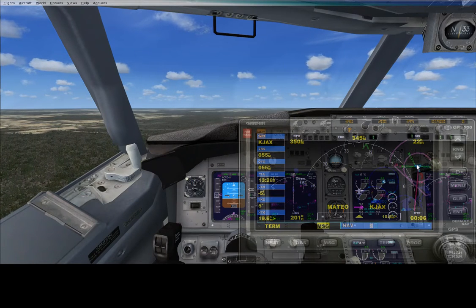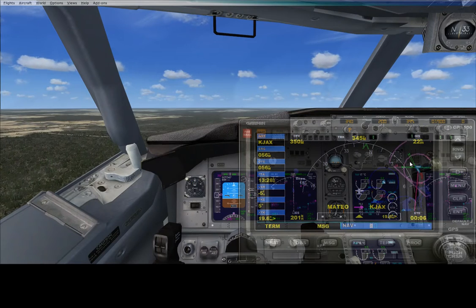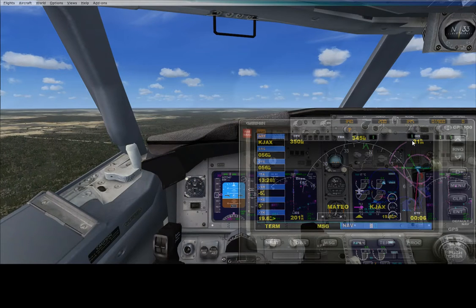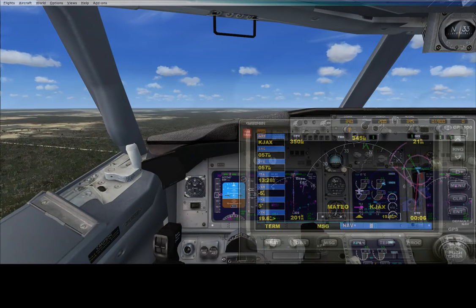So that actually wasn't our airport. This is our airport right over here. We still have about 20 miles to go, which I don't know why they told us to go down so low on such a high distance out.